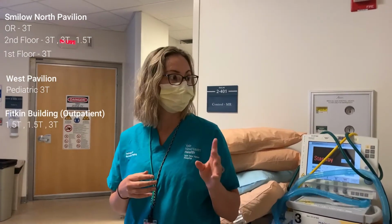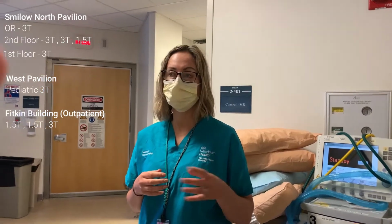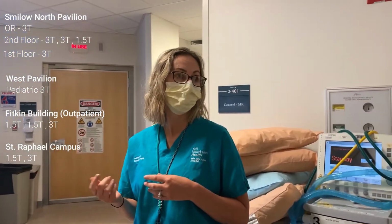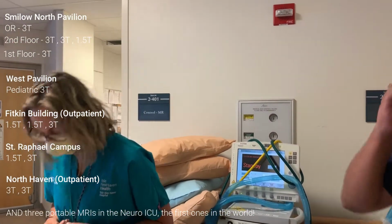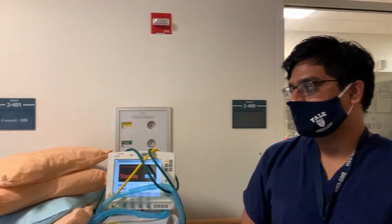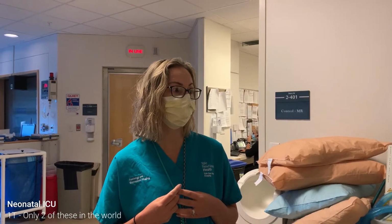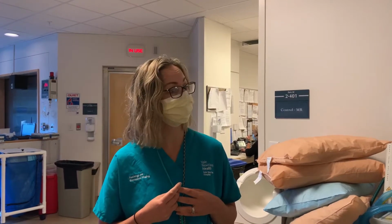Then across the street, there's 3 more magnets. There's 2 1.5s and a 3 Tesla over in the Fitkin area. St. Raphael's has 2, a 1.5 and a 3T. North Haven has 2 3Ts. There's a lot, right? Yeah, we see a lot of studies here. Everyone's busy. And eventually we're getting a 1 Tesla in the NICU. Oh, very nice. That was on a little bit of delay, so it should be coming maybe next year. All right, wonderful. Thank you so much. You're welcome.